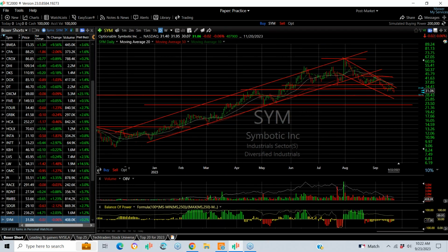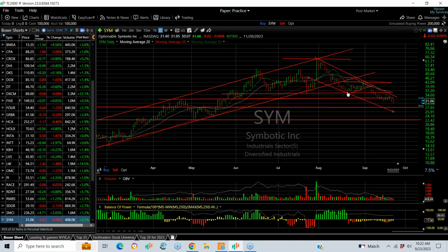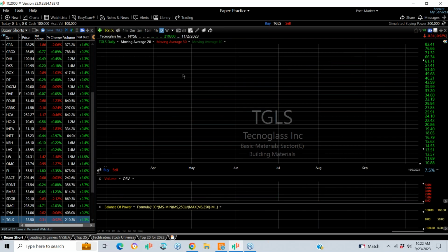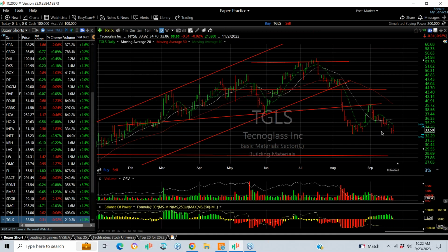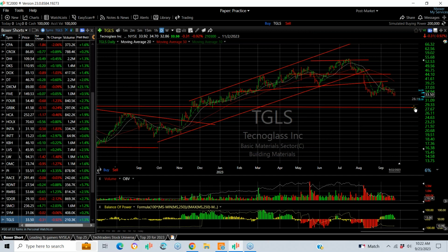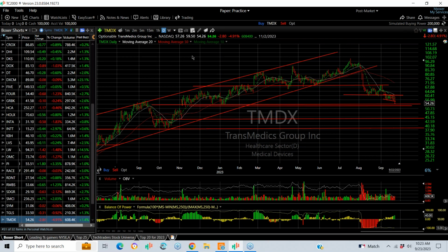SYM, big run up, spike up, pull back, bear wedge, and it's drifting below the neckline. It looks to me like a $22 stock coming up. Technoglass, one of my favorites, and tech trader swing long. Finally broke here and bounced, and it looks to me like this is a negative pattern. The stock could be headed to 26, my next target.